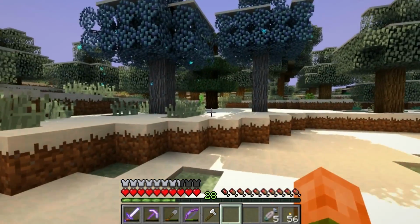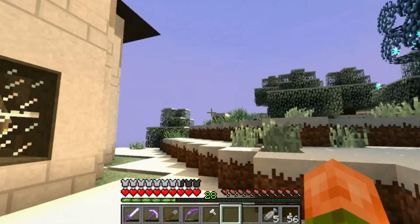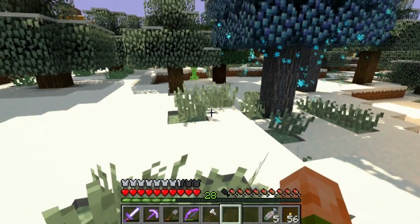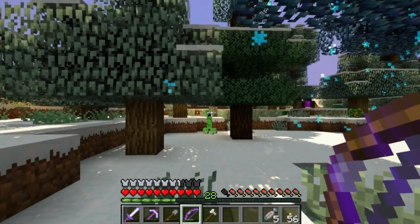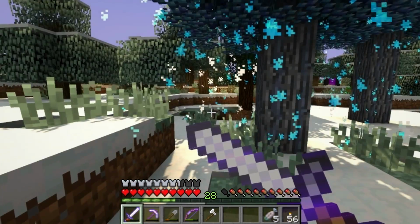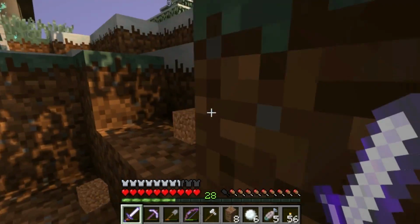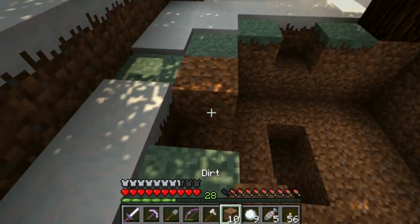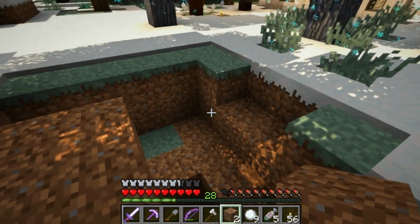Does that make sense? So things that I want to do today, I think I want to cut down all of these trees and see what the land looks like. Maybe do a little bit of, oh, I see that creeper over there. Do a little bit of terraforming, not in any, oh, I don't have any arrows. That sucks. I don't want to destroy the terraforming, but I just want to see what the land looks like, just to see how much space I have to build stuff.